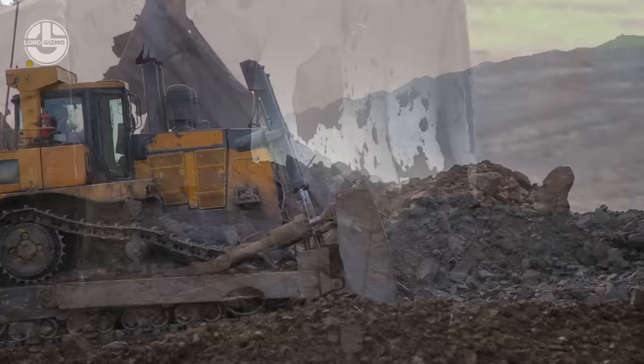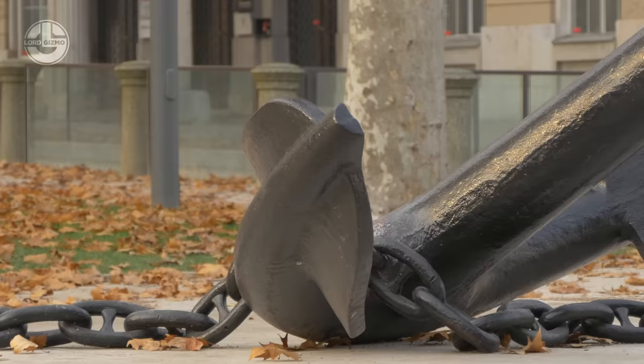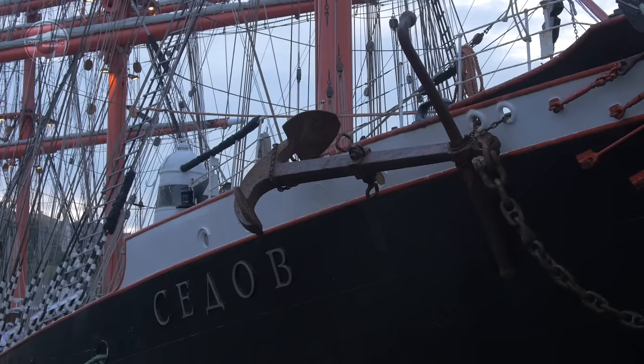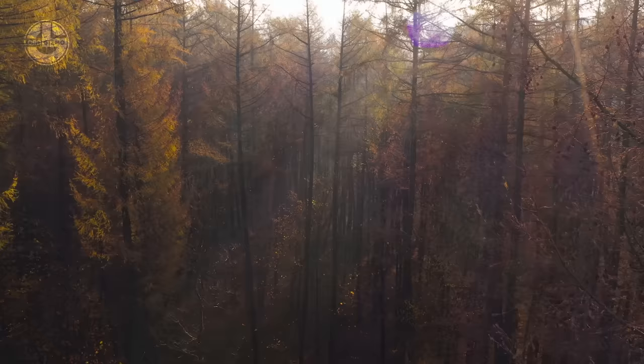or tilted. On the other hand, anchor chains are a strong chain made especially for use with anchors on ships, boats, or other marine craft. It is an essential component for the anchoring system and is critical to the stability and security of a ship while it's moored or at anchor. What if we told you that bulldozers and anchor chains can also be used for other things?